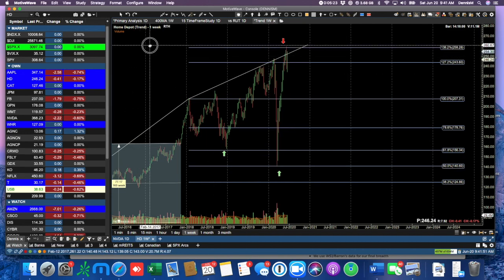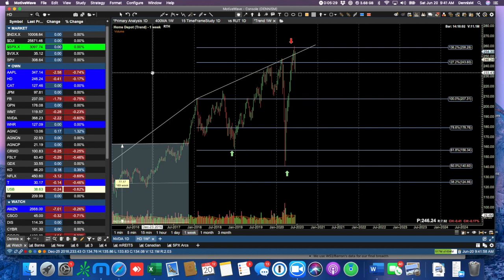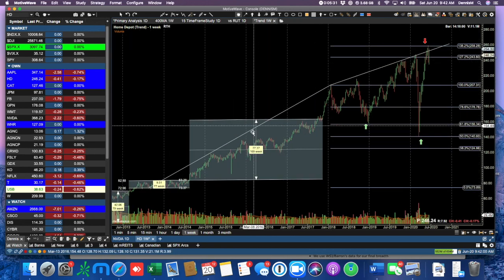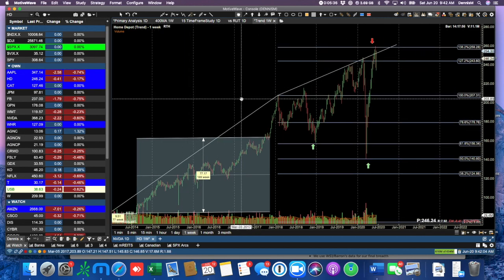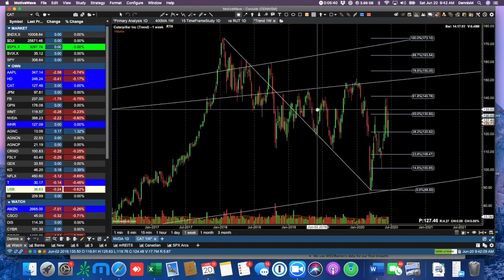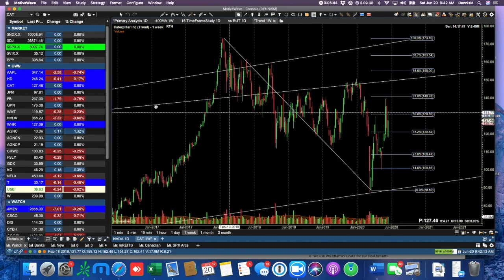So if you ever have somebody who says, what is all this Fibonacci stuff? Well, show them the Home Depot chart. Show them the weekly chart going all the way back to 2005, 2008, and it's really beautiful. Caterpillar, it finished higher. Not much to say about Caterpillar.